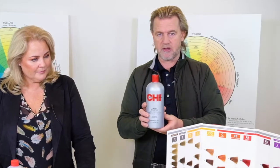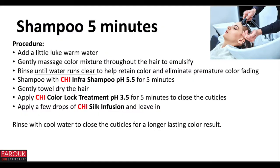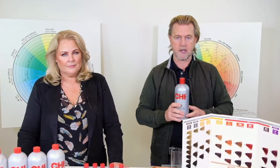So rinsing for 5 minutes also takes away the color, but it also takes away the monoethanolamine, the MEA. We shampoo with our CHI Infra shampoo, and shampoo for at least 5 minutes. A shampoo has a pH of 5.5, so it brings down the pH of your color, and it reconstructs and gives shine to your hair. It's a great shampoo, and it's closing the cuticle automatically a little bit.